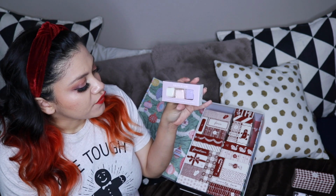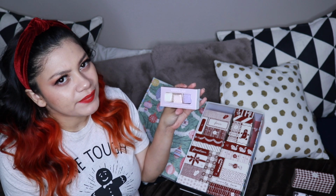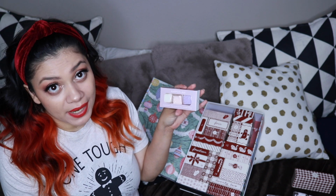Number 11 is from Harper & Ari, and I do love this brand. We got them in FabFitFun Summer 2019, and I did buy more since then.